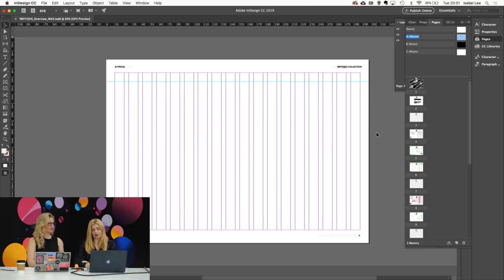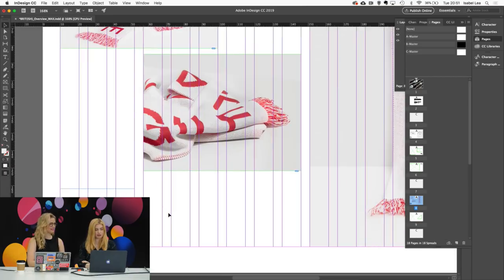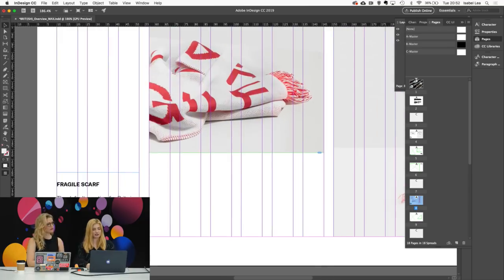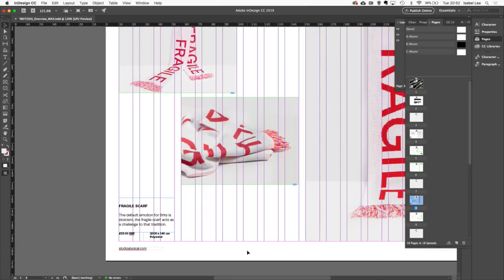It really depends on what you're doing. Here I've got a lot of spreads where I'm using different sizes of image and I want everything to work together in a grid. I want the type and images to work together, so I prefer more columns. Somebody last week was asking me how I decide my gutter size. Essentially I just try and make sure it's always the same width or wider than any vertical space or leading I've got, so you never get confused as to where you're reading.